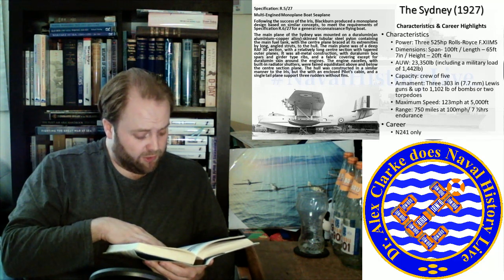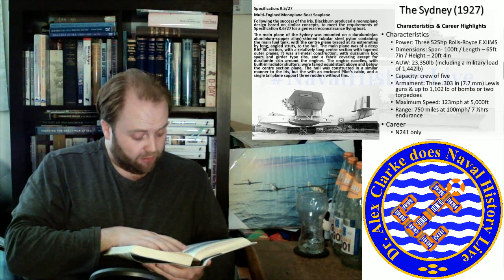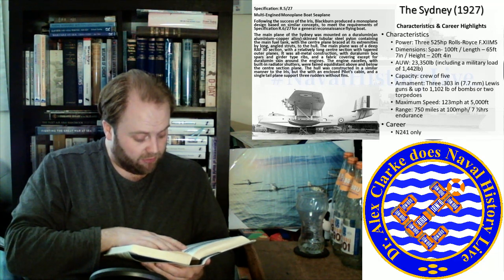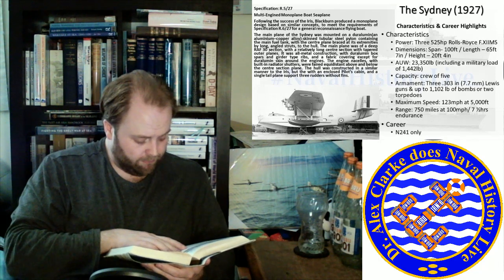Designs for Britain's first large monoplane flying boat were completed by mounting the wing on a duralumin-covered tubular steel pylon amidships, so that the thrust line of the three engines was in the same position relative to the tailplane as on the biplane boat, which is based on the Iris. Pilot comfort was improved by fitting a cabin top incorporating sliding roof and side windows, and the biplane tail gave place to a monoplane unit.